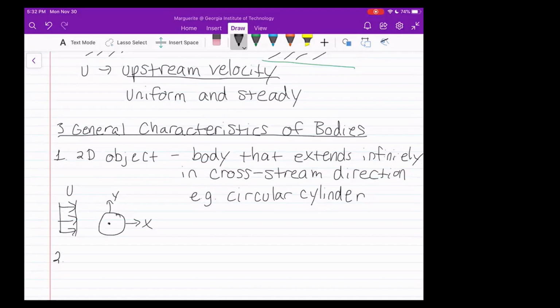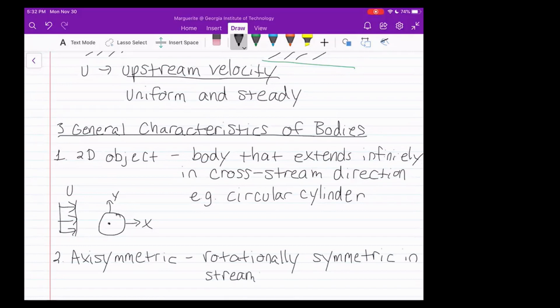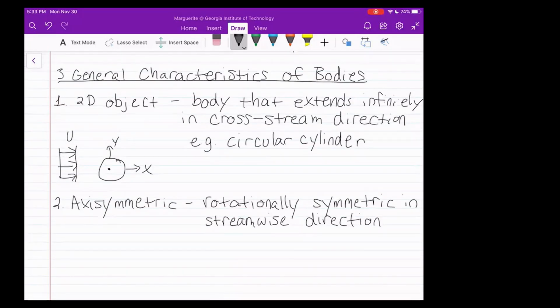Okay. And then the second type of body is axisymmetric. This means that it is rotationally symmetric in the streamwise direction. I realized I didn't really explain cross stream for the first one. Cross stream basically means that the body extends infinitely in the perpendicular direction to the actual flow. And then the streamwise direction is the same direction as the flow. So again, I will draw this for you.